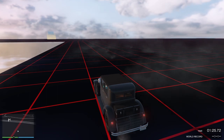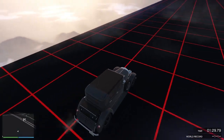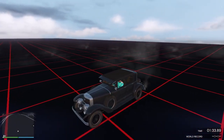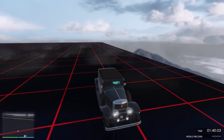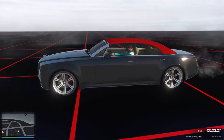Okay, so the Albany Roosevelt Velar, it can kind of take corners well, but it's not that great. It can only just make corners around a sharp corner without braking, but it would be recommended to brake with this car. The brakes work well. Move on to the next one.